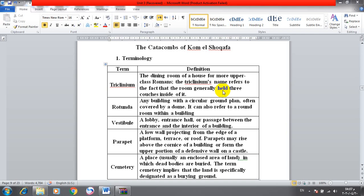Cemetery اللي هو المقبرة, a place usually an enclosed area of land in which dead bodies are buried. Buried يعني دفنوا فيها. The term cemetery implies that the land is specifically designated as a burying ground. هنتكلم عن the catacomb of Qom Shu'afa.